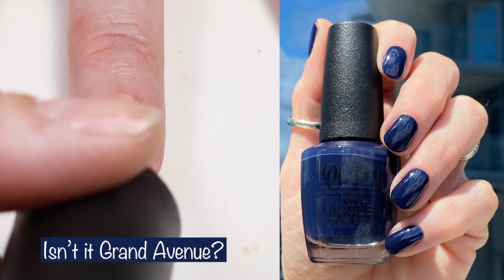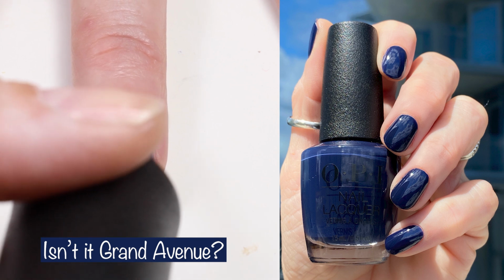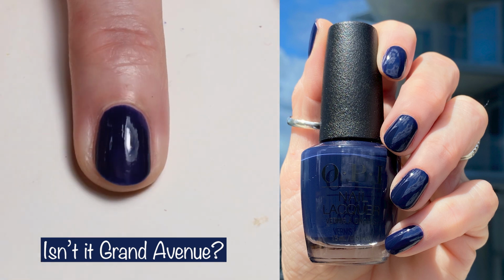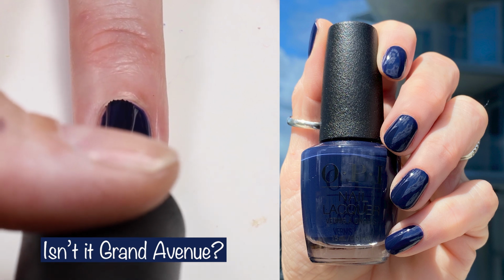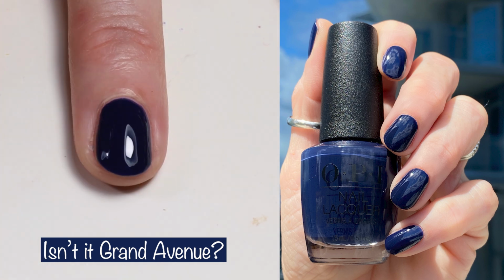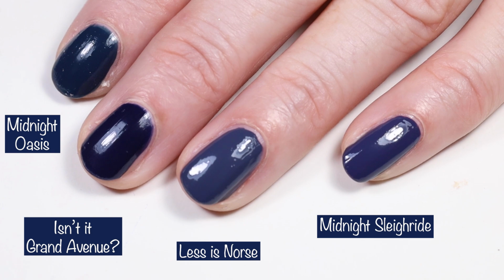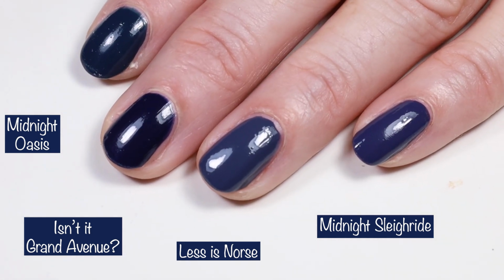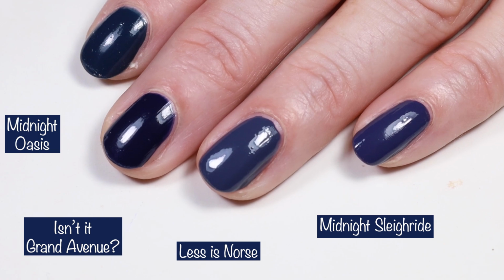Okay, getting into this first polish, this is Isn't It Grand Avenue. This is a beautiful dark navy blue. This is a two-coater that applies like butter, and the formula is perfection. I compared this polish to Orly Midnight Oasis, OPI Less Is Norse, and Morgan Taylor's Midnight Sleigh Ride, and you can see no dupes here.